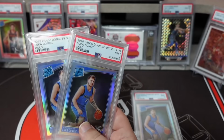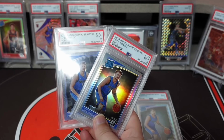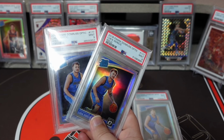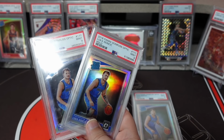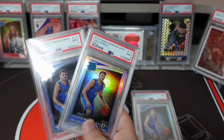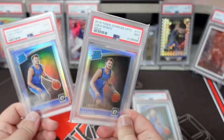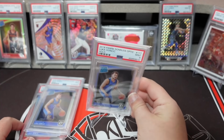And people are always, not everybody, but Luka Optic Holo PSA 9s are going to appeal to a lot of people in the room, whatever that room is. I'm using room figuratively there. It could be room at a trade night, room at a card show, room as in a Facebook group, as in a Discord, as in MySlabs, as in eBay. These, priced correctly, will move extremely fast 9 times out of 10. Obviously, unless he's hurt or something like that.